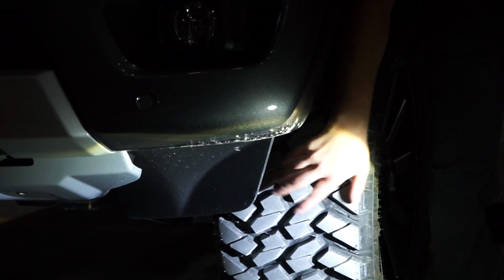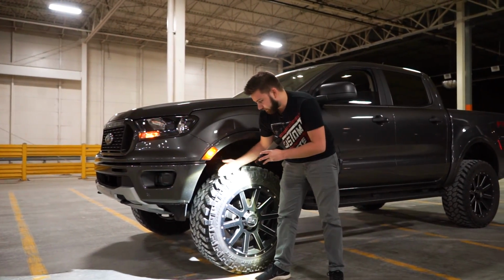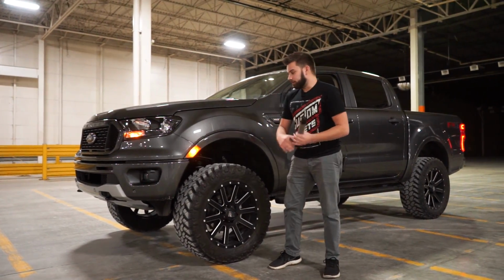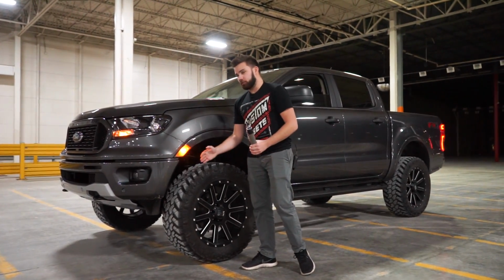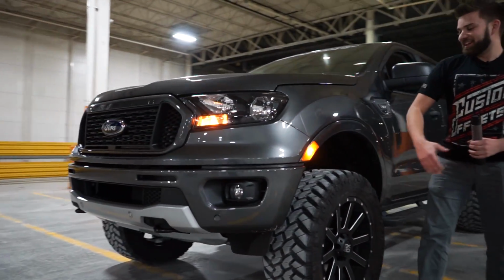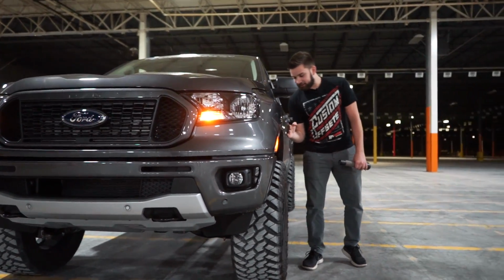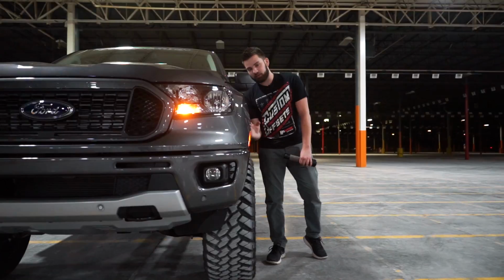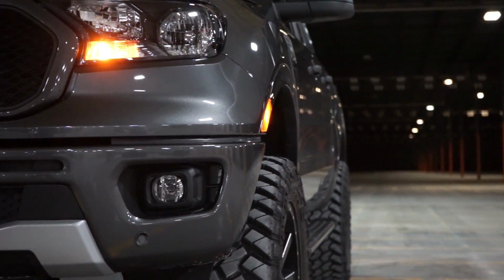Or if you had something that had a negative offset or less positive offset and you push that wheel and tire setup out, that's when you're going to want to get in a little bit of trimming. If you look straight down the front here, as far as fitment goes, you'll see that this sits relatively close to flush. I'm going to say it's probably about 3/4 of an inch outside of these OEM fenders here.